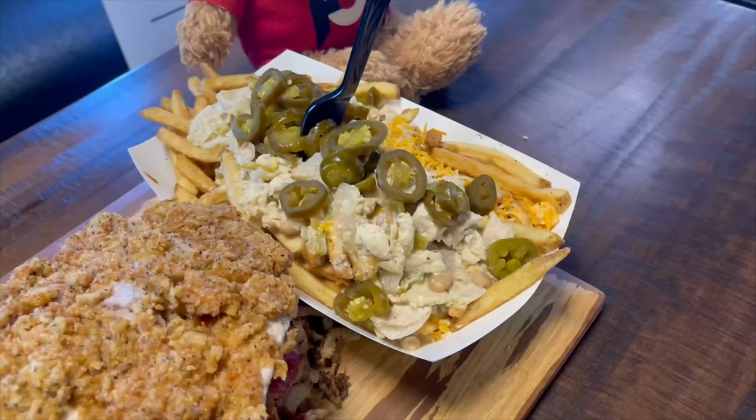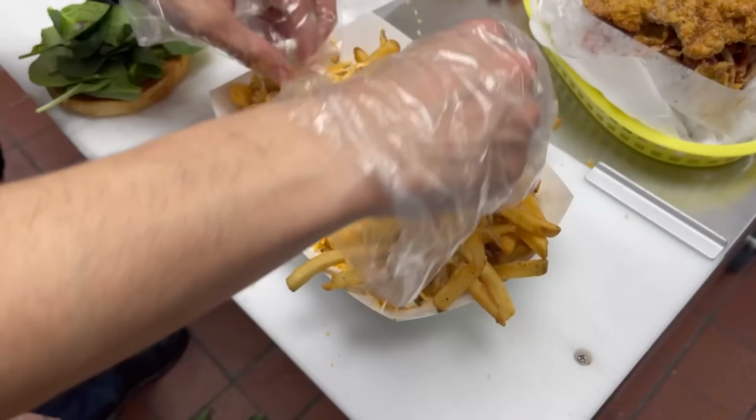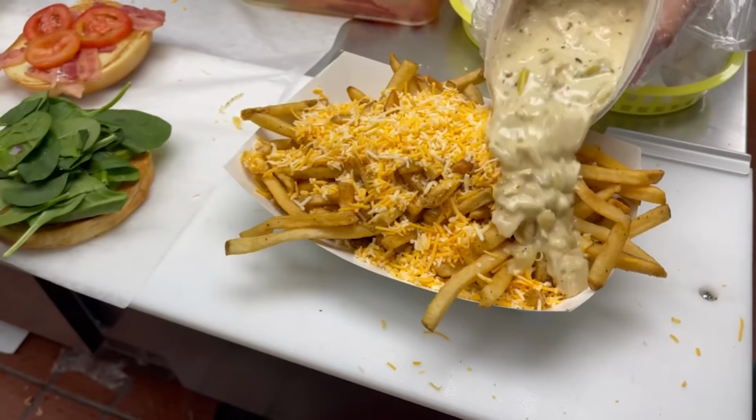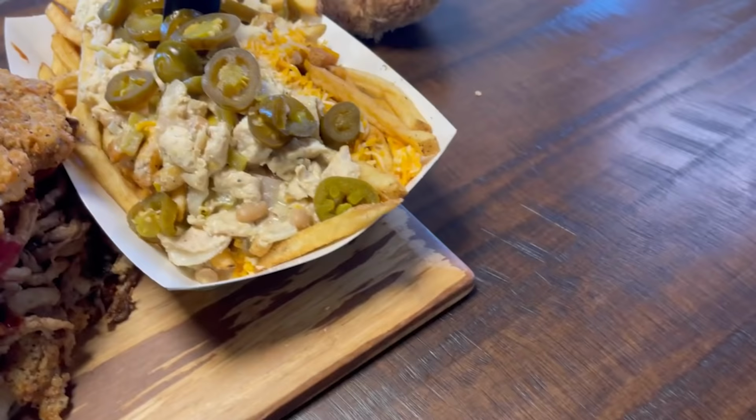We've also got a massive, supersized, large portion of their loaded white chicken chili cheese fries. So we've got a whole bunch of their fries, but then it's topped with shredded cheese, a whole big portion of white chicken chili. It's been a while since I've had that. And then it's all topped with jalapenos.